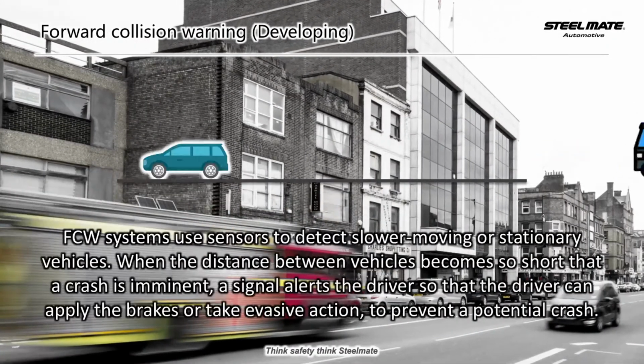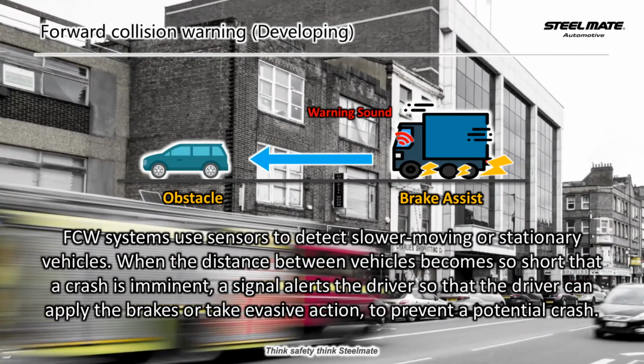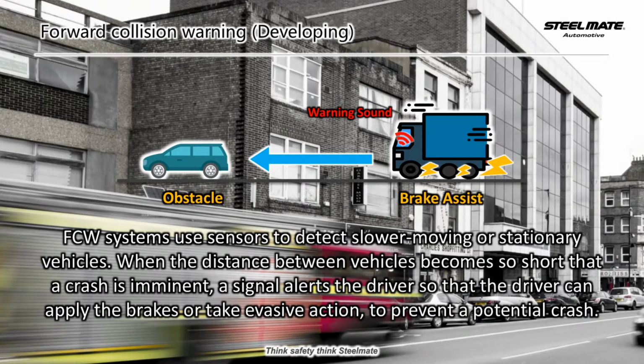It's the forward collision warning for trucks. The forward collision warning normally uses a sensor to detect a slower moving or stationary vehicle. When the distance between the vehicles becomes very short, it could cause an accident. A signal alerts the driver so that the driver can apply the brakes or take action to prevent a potential crash. So this is a tracker, and we have brake assist with this model, and also warning sounds.